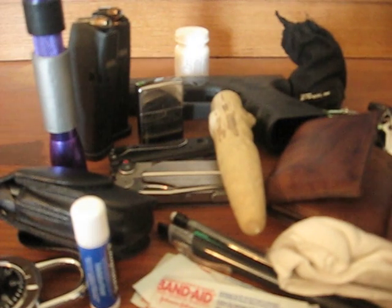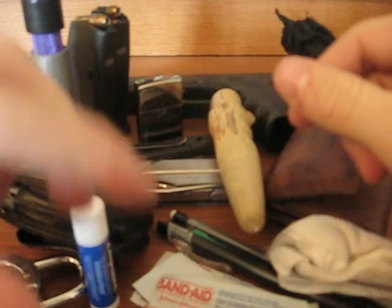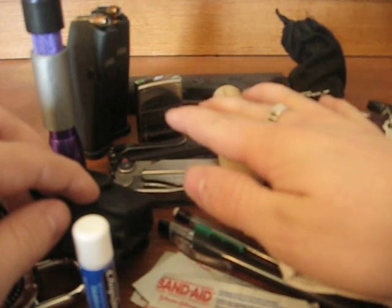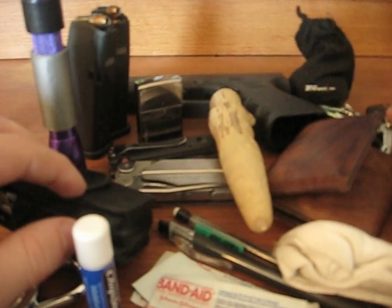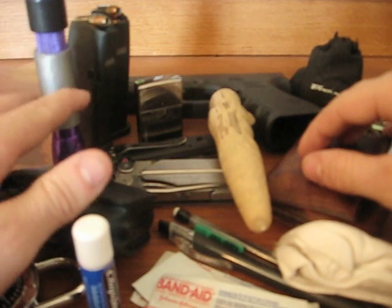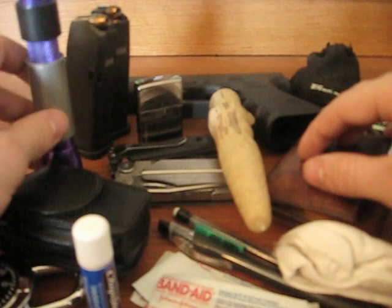Now, could you dispense with some of this stuff? Yeah, probably. Could you do without painkillers? Yeah, you could do without them. Do without chapstick? Yeah, you could do without that. Lighter, I won't go without it. Maybe you would. Maybe you don't necessarily think you need to have a lighter all the time. But most of this stuff I think is pretty necessary. Maybe you don't want to carry a flashlight and duct tape around with you, but I do. I like to have it.